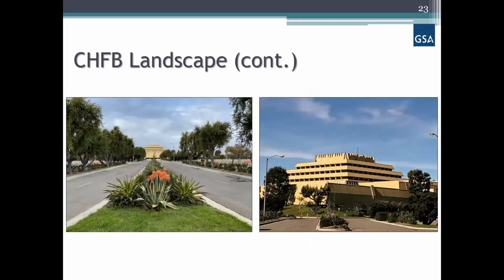A couple more shots, the landscaping and the entrance.